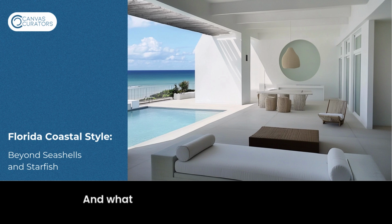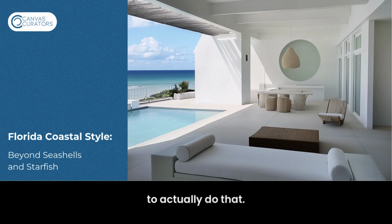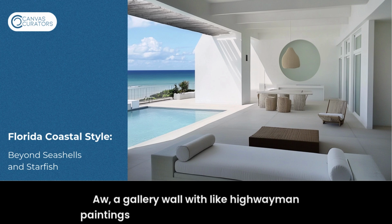Precisely. And what I thought was really cool was how they gave really practical advice on how to actually do that. They talked about using large statement pieces as focal points, like maybe a dramatic sunset over the Everglades by the Highwaymen, or creating a gallery wall with different coastal scenes. A gallery wall with Highwayman paintings and vintage Florida postcards.